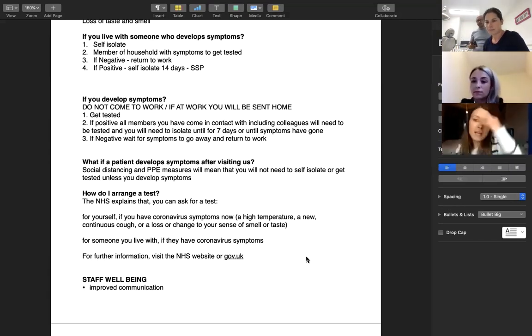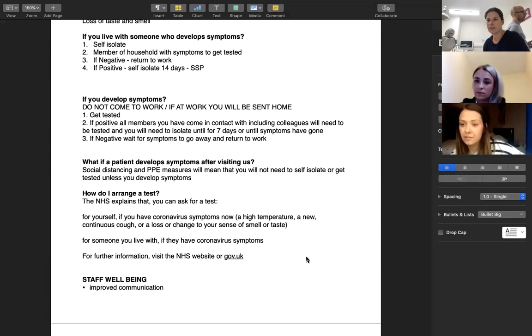Do we have to wear masks? You go into shops and people are wearing masks and things now. Do we have to do that if we're walking around the practice? No. The only reason you'd need to do that is if you can't social distance. Yeah, that's fine. I just wanted to check. I didn't know if I'd get caught without one. No, it's not advocated.